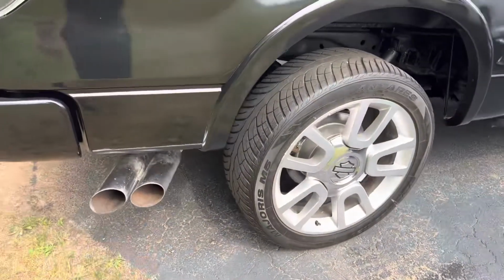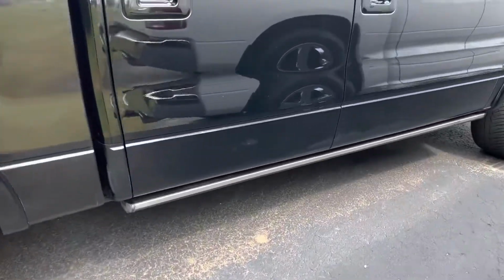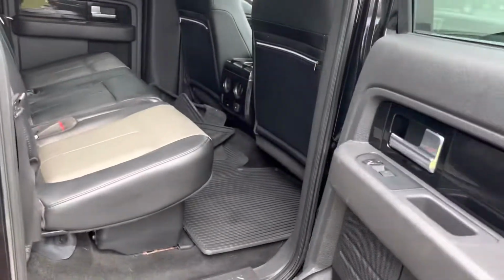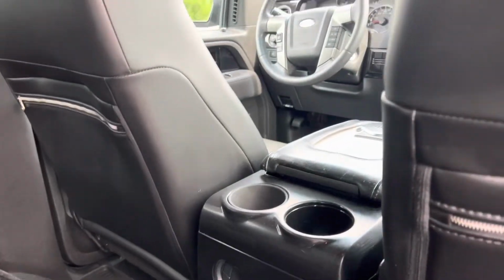Look at the 6.2 tailpipes. Frame is in good shape, sitting on 22s. Cab corners are good. You guys, Comodomotors.com. It's a Harley Davidson. It's not gonna last long. Look at this thing. Minty. Love it.